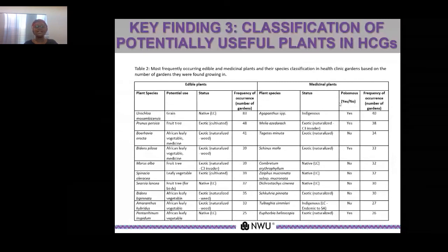And when we look at the edible plants, we're looking at the grass species, Eurochloa mozambicensis, and this can be used as a grain. Fortunately, again, this one is native and it was found in 83 health clinic gardens.